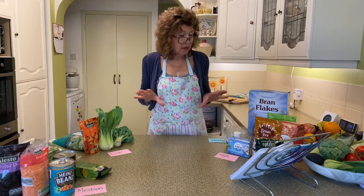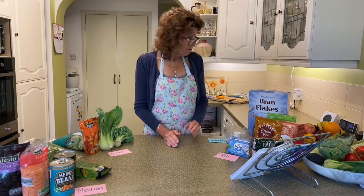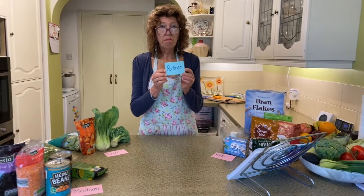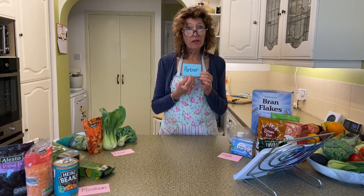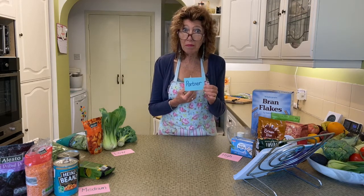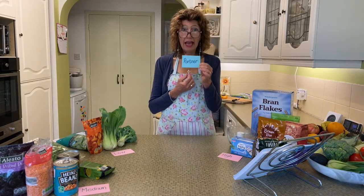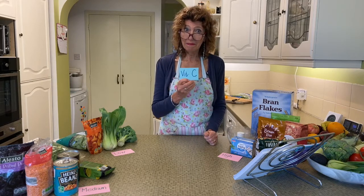I said at the beginning that plant-based iron is difficult to absorb, and it is. And the way we get around that is by finding the partner for iron. Does anybody know what that partner for iron is? For calcium, remember, the partner was vitamin D, sunshine. This partner is vitamin C.